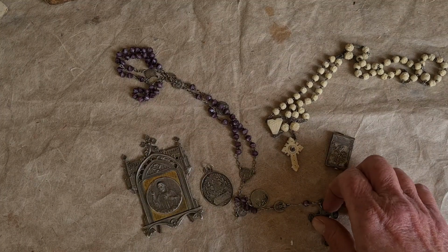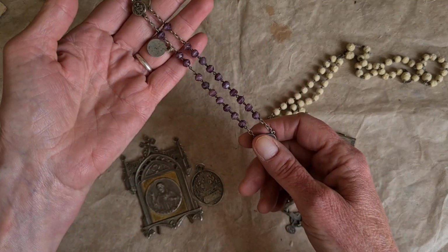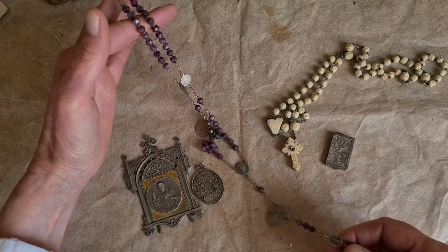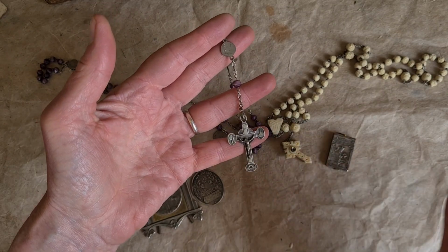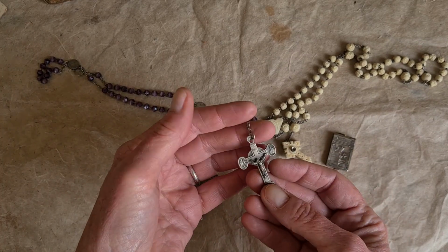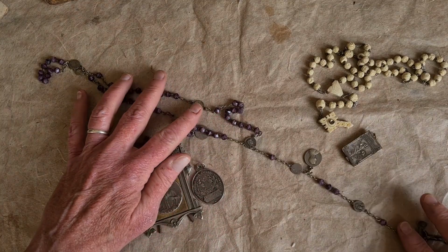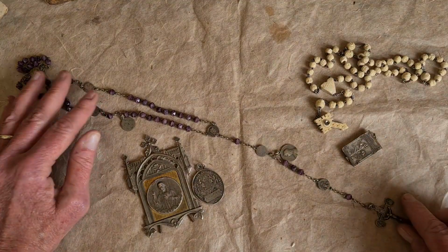Let's see. I got quite a few rosaries, and I will be showing more in part 2, but I want to show this one. It's a rough amethyst. And even though it's a little bit on the undramatic side at first, I just think this is exquisite. It's got a crucifix that says Lourdes on the back. It is silver. And what's different about this is it has so many medals. Like between the linking bead here is 3 medals.